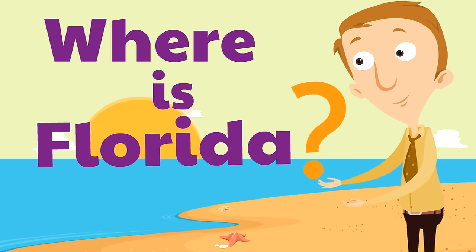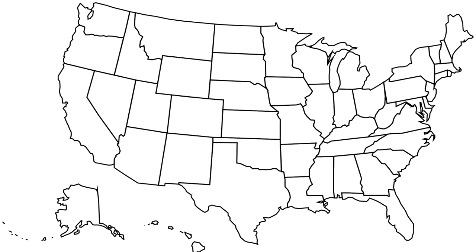The first thing we want to learn about Florida is, where is Florida? If you're looking for Florida, where do you need to go? Where is Florida located? It's a good thing we have this United States map, right? Because without this map, we wouldn't be able to find Florida and you wouldn't learn where it is. But now we're going to discover where Florida is. Are you ready?